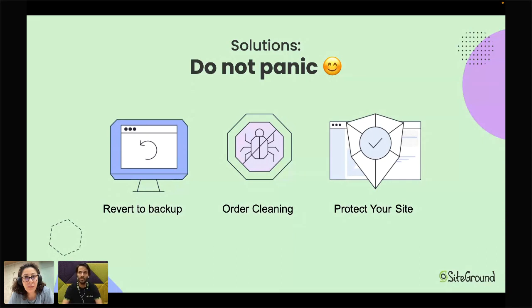Cleaning services are something that fixes such issues very effectively. We do offer paid cleaning services, so if your website gets hacked and you cannot restore from a backup, or you don't want to go that much back into the past, like let's say that your clean backup is from 15 days ago and you have important information that will be missed, then you can order cleaning. We have automated tools that will help us clean the website, remove the malicious code, and leave only the legitimate one.